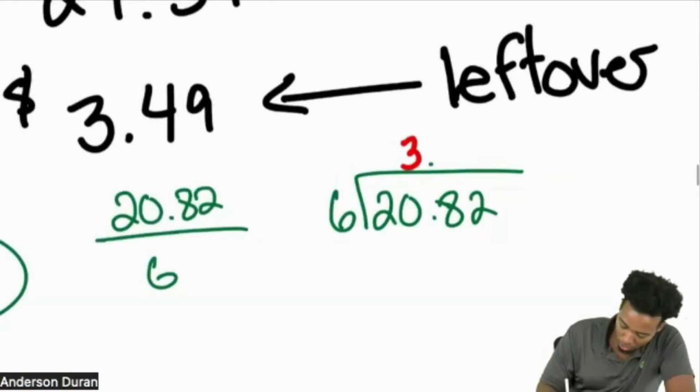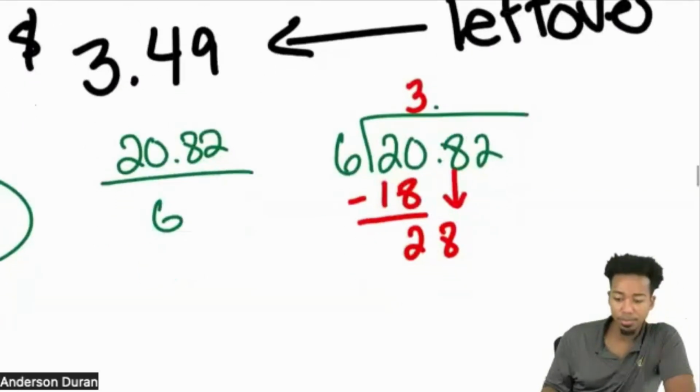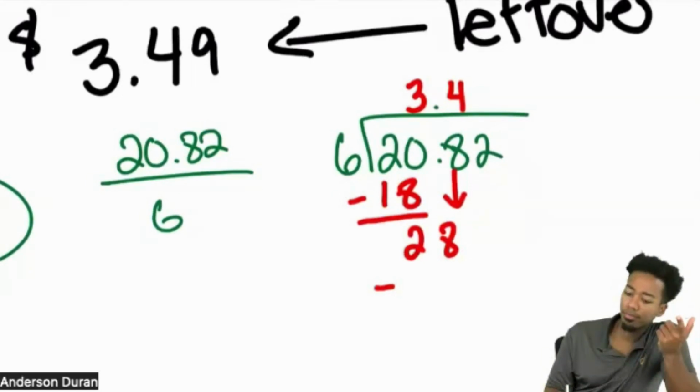So we see here that it goes 3 times. We'll subtract the 18. That's going to be 2. Bring down the 8 for 28. Okay. 6 goes into 28. How many times? Right, it's going to be 4. So we have 3.4. So 6 times 4 is what? We should know this. 24. Sounds good. There we go.